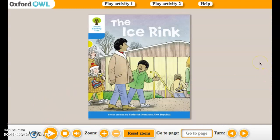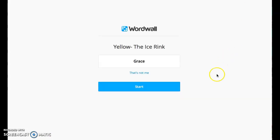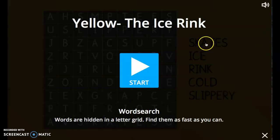On this week's guided reading, we will be doing another word search. To access the word search, all you need to do is click the link that I'll put in your portfolio. When you click the link, it'll bring you to this page. You need to enter your name and press start. Once that has loaded, you'll need to press start again and find all the words down the side in your word search. Don't forget to send me a picture of your fantastic work.